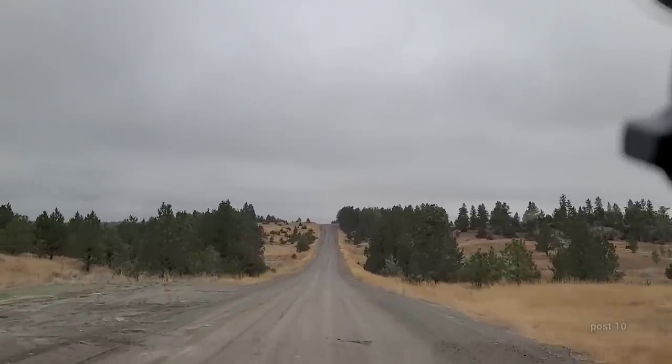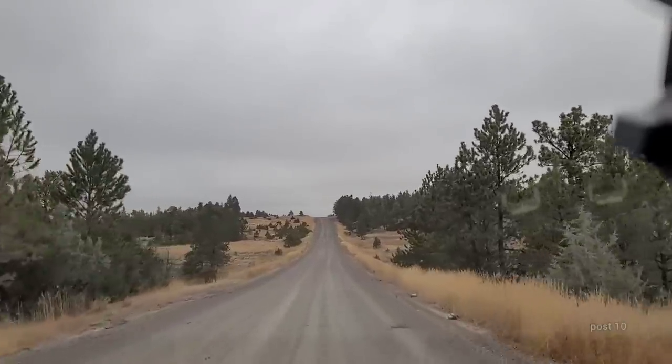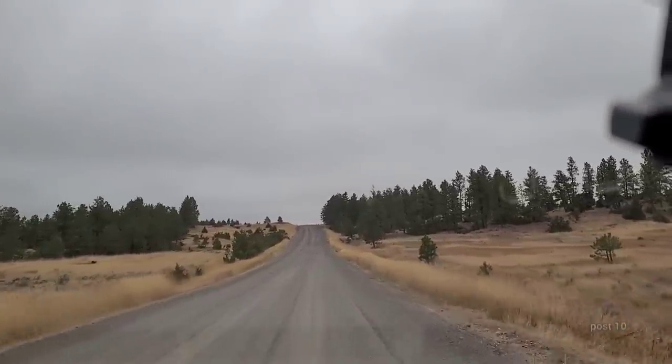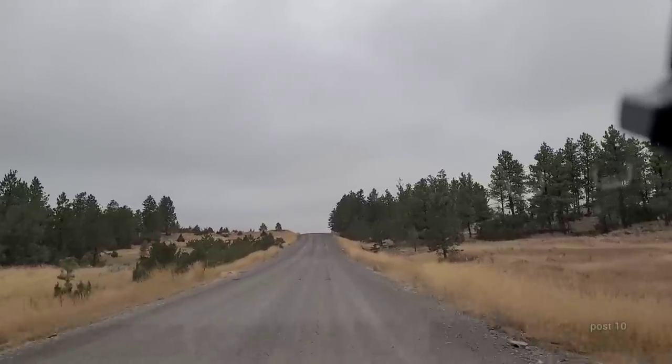Everyone, that was the end of that cattle pen. As you can see from the time lapse, they have so much acreage there, probably thousands of acres. But now we're in another cattle pen. They're allowed to walk across the road. Another really big cattle pen.